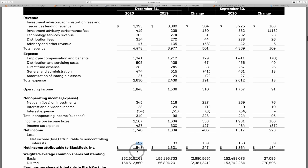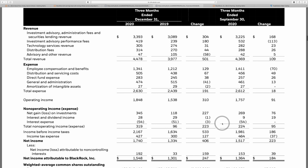So we've got 1.5, we'll call that 1.55 billion in net income. In the previous period, we were at 1.3. That's a $247 million increase year over year. But take a look at over the last quarter, we're up 184 million when we were at 1.364. So really solid growth across the board at BlackRock, just really steady.